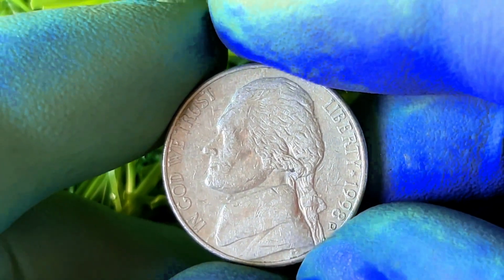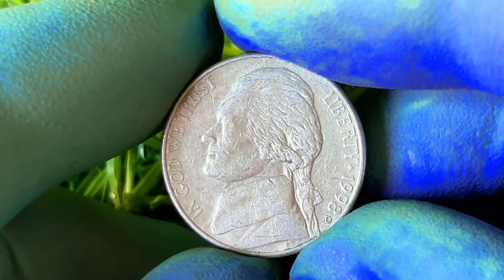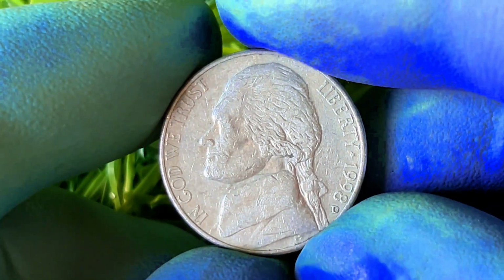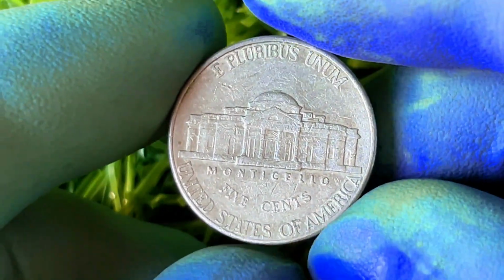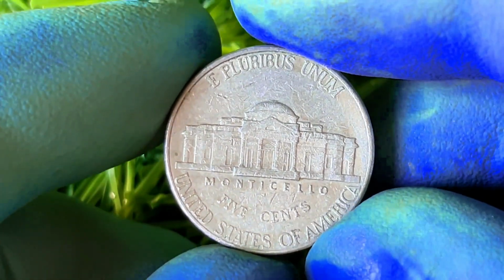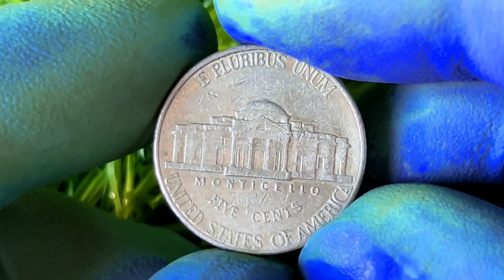Let's go back for a moment to 1998. The Denver Mint was producing millions of nickels that year. The machines roared, the presses thundered, and every day, thousands of fresh coins spilled from the dies, shining and new. But among those ordinary nickels, something extraordinary slipped through. A mistake, a variation. A flaw so subtle that for decades, it went completely unnoticed.